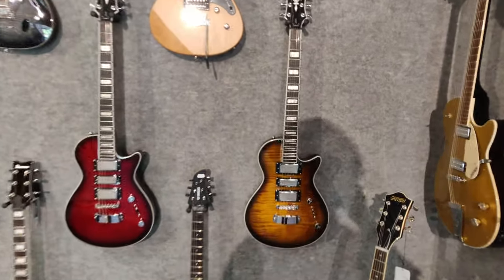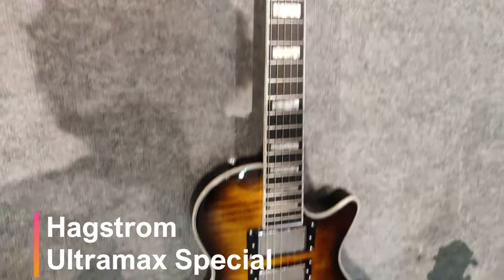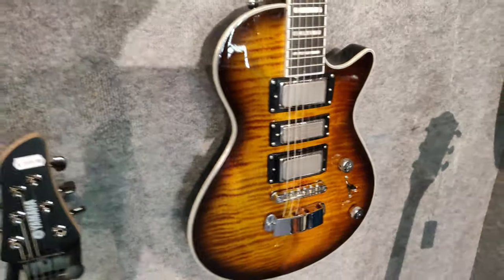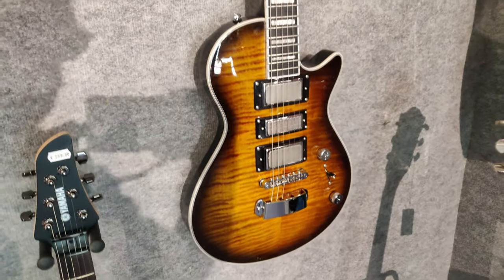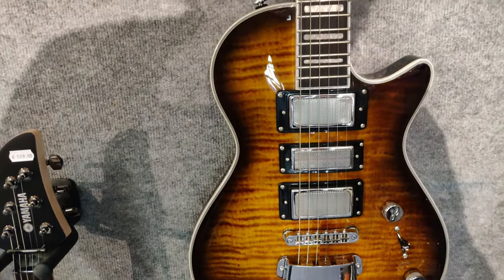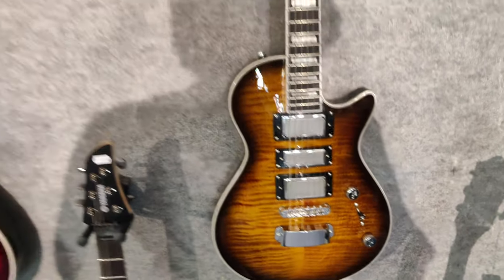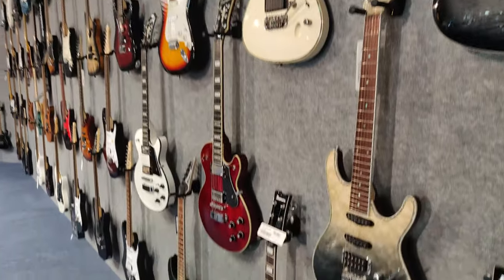The first one that caught my eye was this beautiful Hagstrom. Beautiful guitar. Obviously my shadow's ruining the flame. Must be a veneer, there's not much 3D effect to it, but it's a beautiful pattern. Mini humbucker in a middle position? Need to look that up. Either way, stunning guitar. You've got loads of Pacificas, Ibanezes, a couple of Schecters.